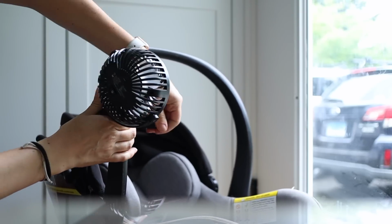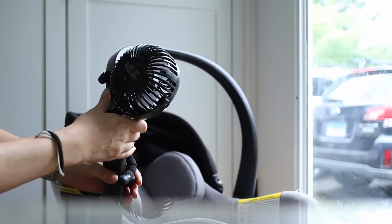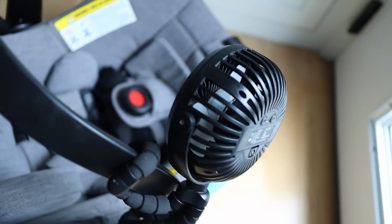So this is great for strollers, for car seats, or you could clip it onto your lawnmower if you have a ride-on lawnmower. I just love the little grippy hands because then you can clip it onto all sorts of stuff.